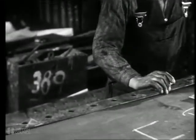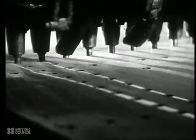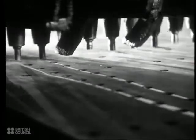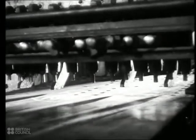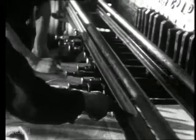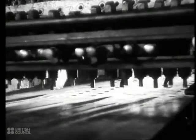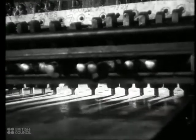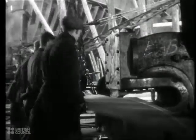First, they mark it for punching. In this case, it is punched by a special multiple punching machine. After it has been well and truly punched, the plate is next cut to its own particular shape on a shearing machine. Thus, it will fit snugly alongside the thousands of others which form the sides of the ship.